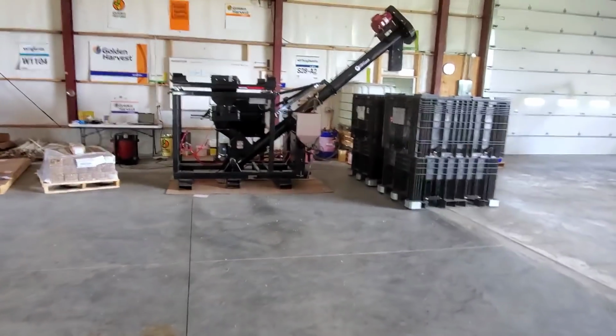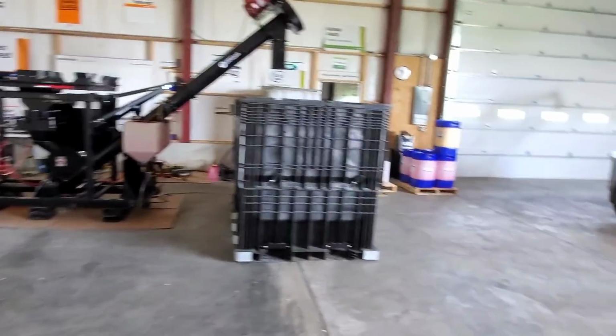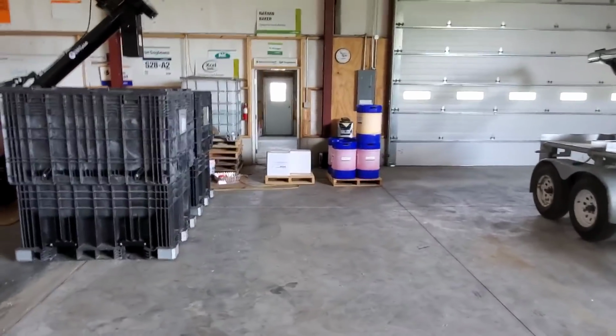So we also need to get our treater cleaned up and put away. We are done with that until we get to wheat this fall and get some empty chemical kegs sent back.